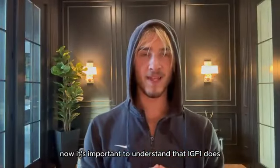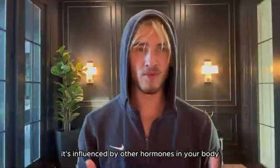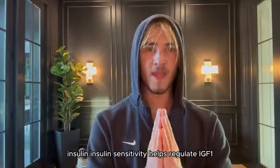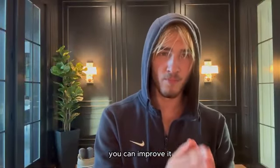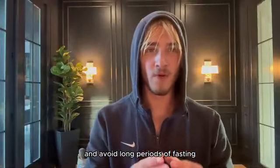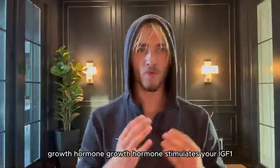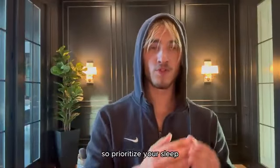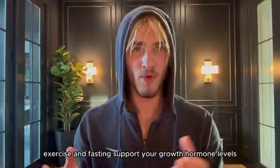Now, it's important to understand that IGF-1 does not work by itself. It's influenced by other hormones in your body. Here's how to optimize them. Insulin: insulin sensitivity helps regulate IGF-1. You can improve it by eating complex carbs and pairing them with protein and fat. And avoid long periods of fasting after your intense exercise. Growth hormone: growth hormone stimulates your IGF-1. So prioritize your sleep, exercise, and fasting to support your growth hormone levels.